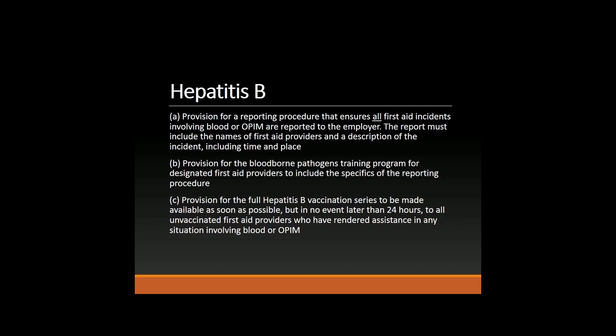Provision for the full hepatitis B vaccination series to be made available as soon as possible, but in no event later than 24 hours, to all unvaccinated first aid providers who have rendered assistance in any situation involving blood or IPIM.